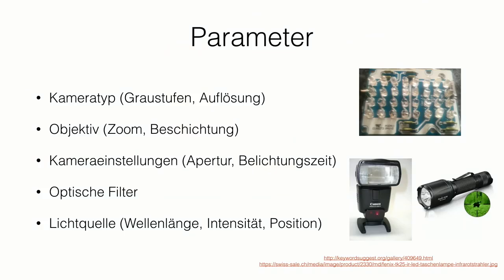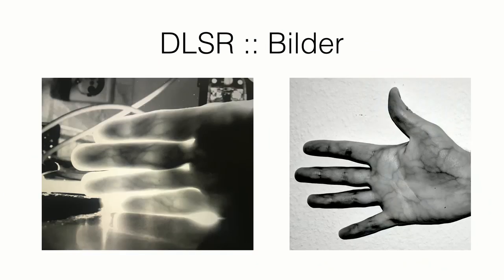The only thing that you have to do is to remove the infrared filter. It's a regular silicon chip, but it has an infrared filter that you have to remove, and you just take pictures with it. It sounds very simple, but it took us a bit of time because we tried various cameras, a grayscale camera with various resolutions, various lenses. How far can you be away from the target? Camera settings, aperture, and filter, no filter, different light sources, flash, no flash, infrared, handheld light. We made about 2,500 pictures, and the results speak for themselves.